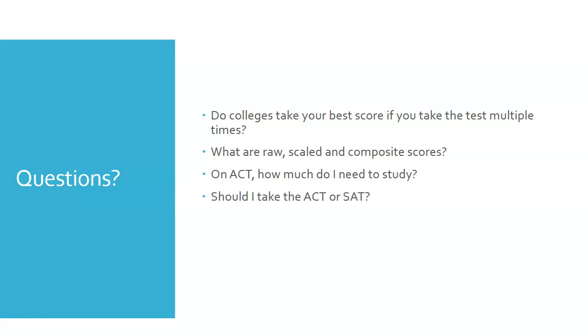Maybe do a bunch of practice tests for a couple months or one a month, and then go in and sit for the test. And if you're not happy with your score, and if you have more time before you have to send that into the college you're applying to, then sign up for another one and create a study plan and sit and study for that on a regular basis. You may be able to boost your score a little bit.